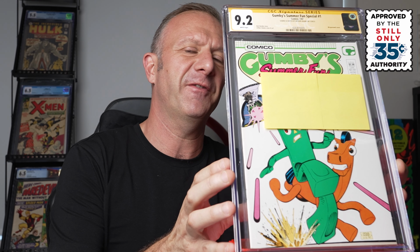We got a 9.2. So again, 9.2 white pages. May look to see if I can resubmit, see if there's anything I can fix, see what the issues are on the grader's notes. But again, super happy to have that. It's quite a rare book. Trying to dig that one out, especially in high grade.